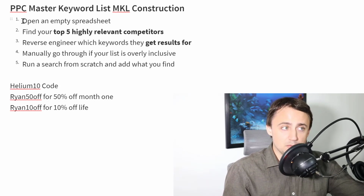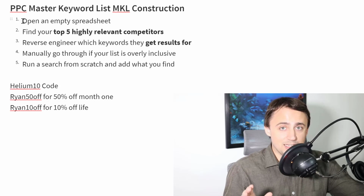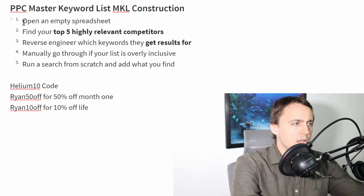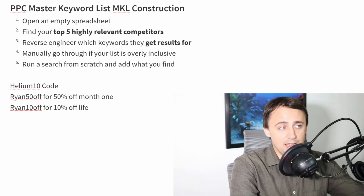Manually go through. If your list has way too many results, you just want to make sure that you're not targeting things accidentally, so a manual sweep is recommended. Then what you're going to do is run a search from scratch and find other things that this reverse engineering process didn't uncover. The tool that I'm going to be using to do this is Helium 10.